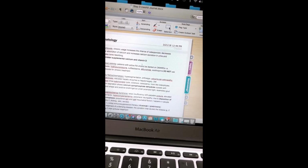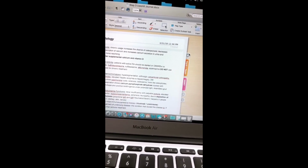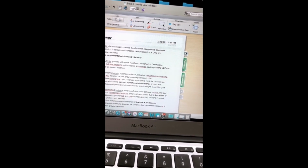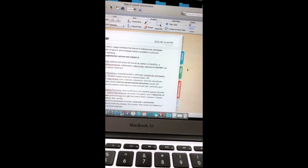Another tip for people who want to know what app I use for this is Microsoft Word, but it is the notebook format, and it's really cool because you could create all these tabs for the people that have multi-subject studying to do. Step number 5, and the most important hack, would be to give yourself rest.